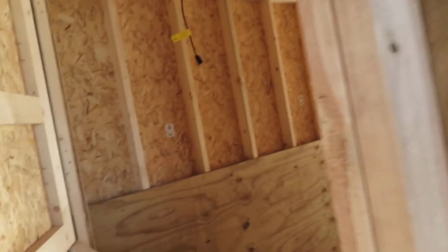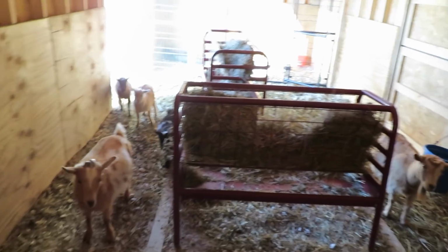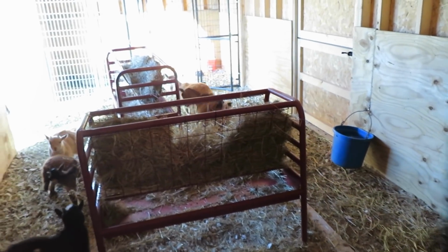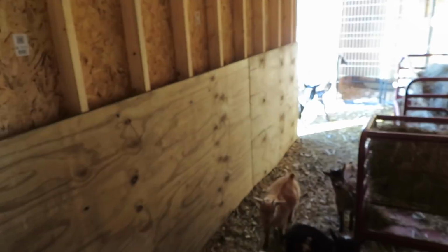Let's see how the goats are doing. How are goats doing? It amazes me that you guys still have not finished up this hay. We may need to dump it out and start over. Hi, Padme. There are no goats in here. That's very chilly. Are you guys ready for breakfast? We're ready for breakfast? There's a kitty.